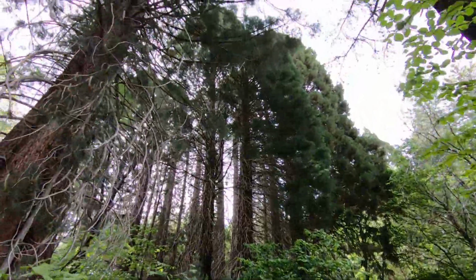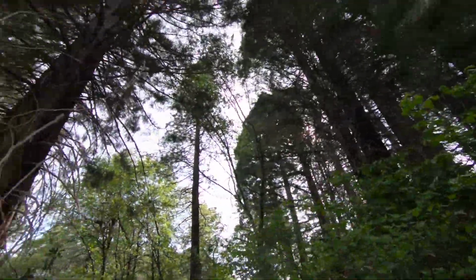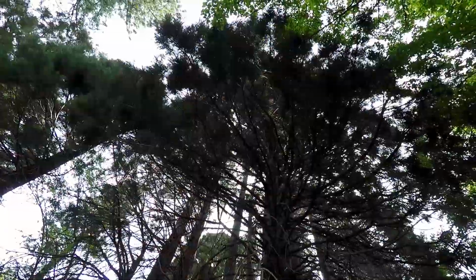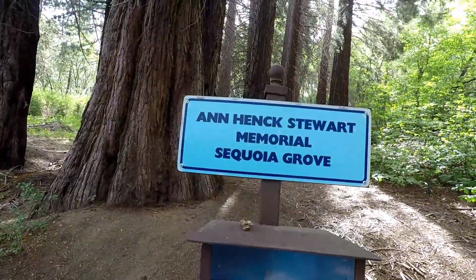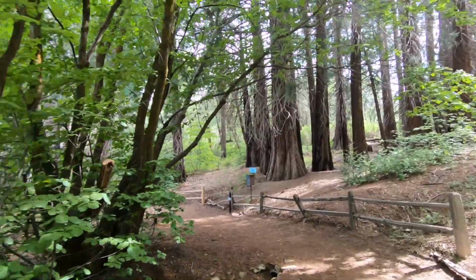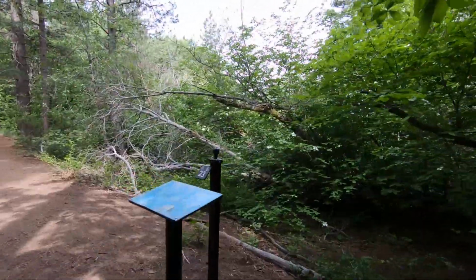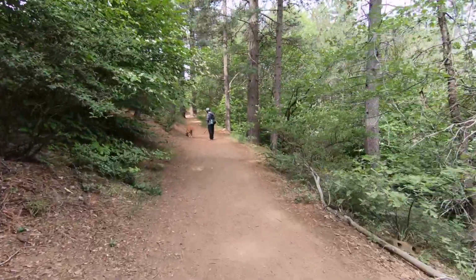We got to this part of the trail, we got these really tall trees. I'm wondering if these are the sequoia trees. See what that sign says. Oh yeah, Sequoia Grove. Okay, one last shot of the Sequoia Grove, and we're gonna continue on this trail. It's marker 23 here, so there's only 2 more because like I said, there was 25, so we're almost done.